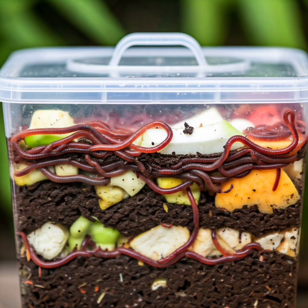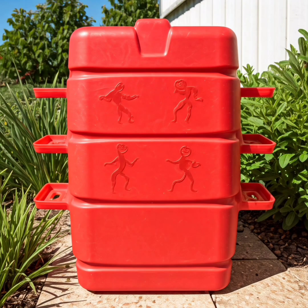But not just any worms, we're talking composting worms. Red wigglers are the most common. Red wigglers. Okay. I think I've seen those at the garden center. So I've got my bin, my bedding, my red wigglers. What's next? Do I just dump them in and start throwing in my scraps?